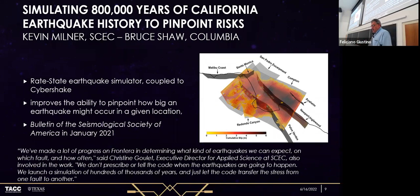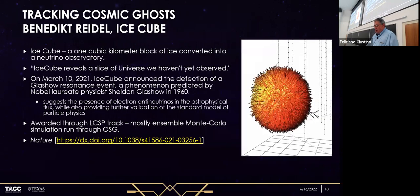But we did some really big California earthquake simulations. So if you live in California and you want to make sure you're going to stay attached to the United States, or maybe not, if you prefer, we did a lot of work around that with some folks at SCEC, the Southern California Earthquake Center, and Columbia.